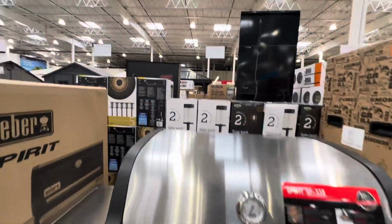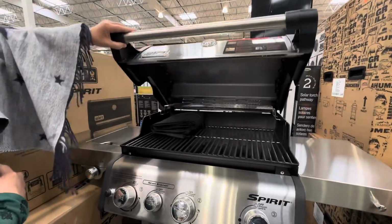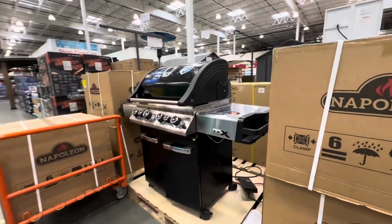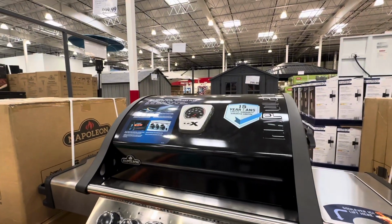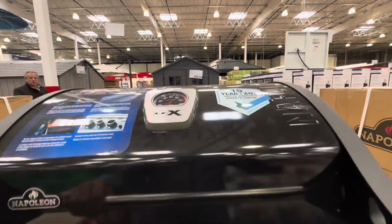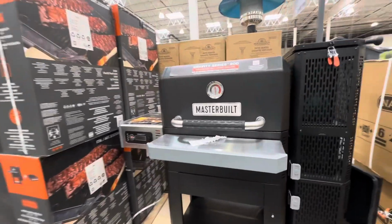This one is a Weber Spirit SP335 liquid propane grill. It is $879.99. And this beauty over here is a Napoleon LEX485 propane gas grill. It is 74,000 BTU, priced at $999.99.